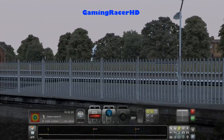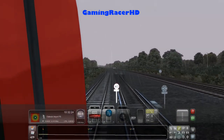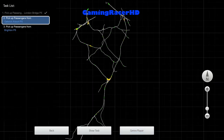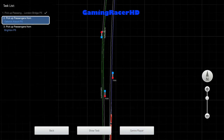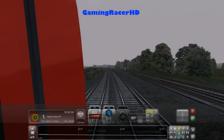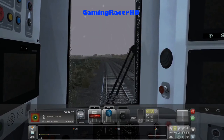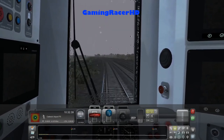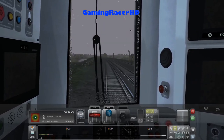What station is that? Check on the map now. That was Earlsworth. Unlike Trains and Worlds, where you look at a map and just actually label a station, this game does. It's quite ironic, actually.